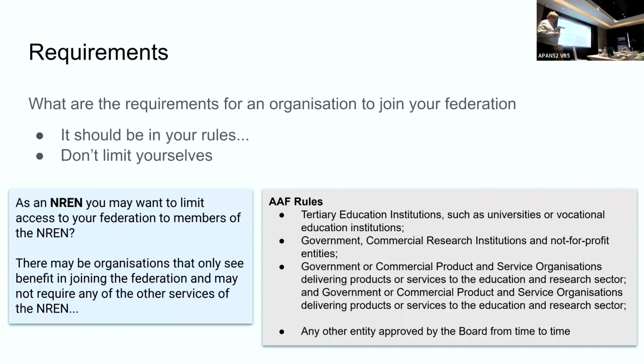Don't limit yourself to anything. Make sure you've got a way that any organisation can join your federation. It might need an approval process through your board or whatever, but it's worth having that out so that you can bring these things in.